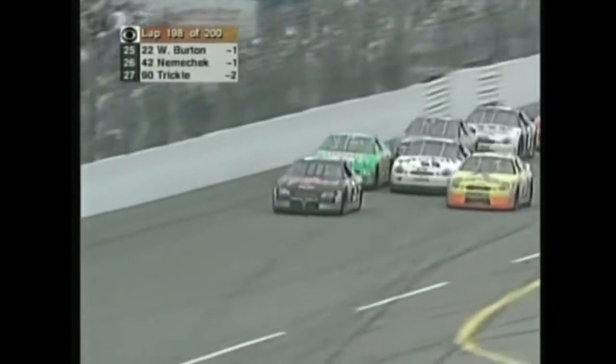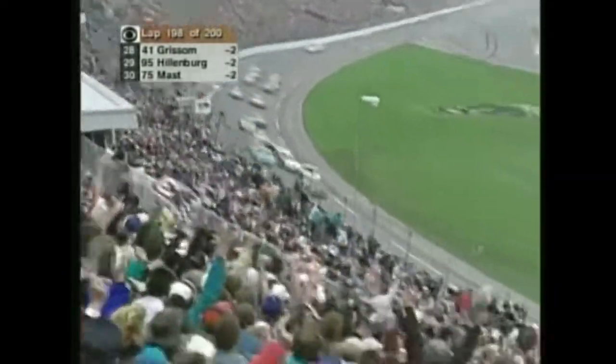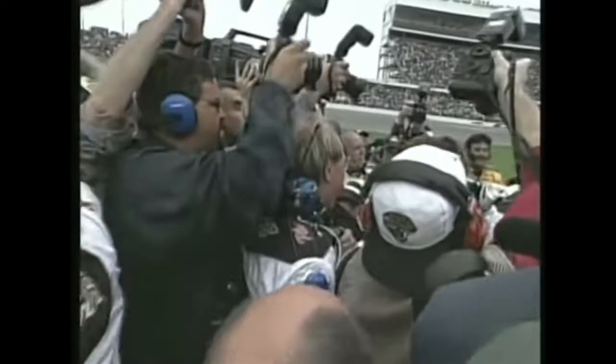20 years of trying, 20 years of frustration. Dale Earnhardt will come to the caution flag to win the Daytona 500. Finally, the most anticipated moment in racing. If John Elway can win the Super Bowl, Dale Earnhardt said he could win the Daytona 500. And if he comes around under caution to complete this final lap, the taste of long-awaited victory will be his.